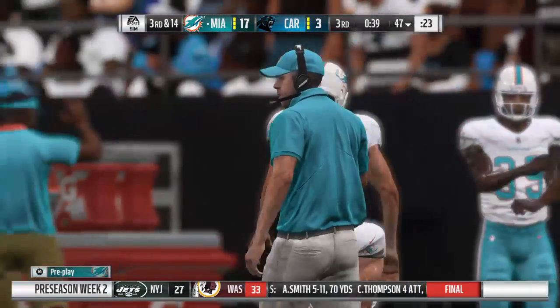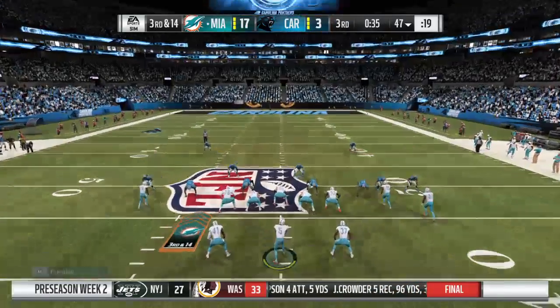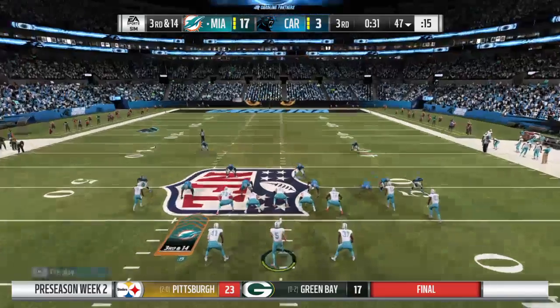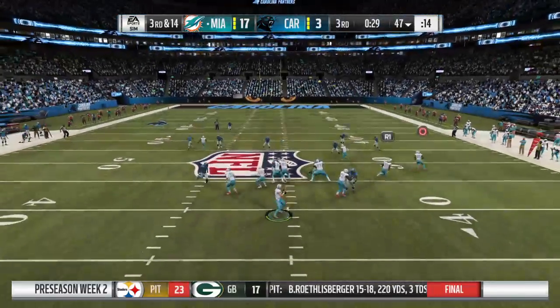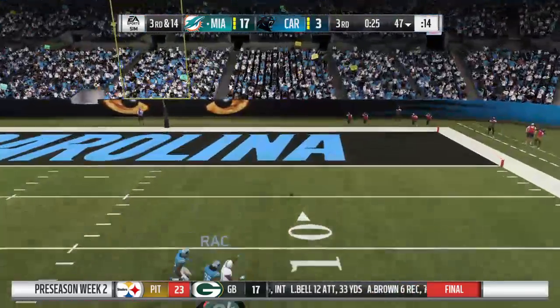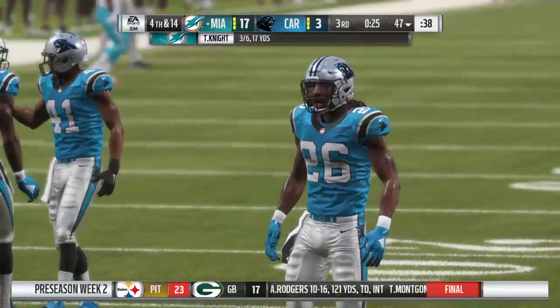The Dolphins on third down. They've had their troubles, just 1 for 6. This is 3rd and 14. Let's go. From the gun, Knight. They'll rifle this one deep right side. And a shot taken on third down, unsuccessful.